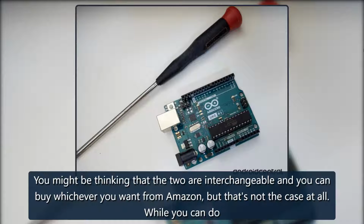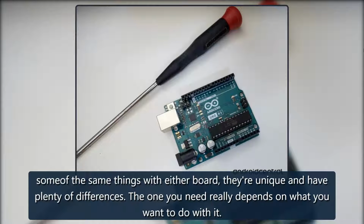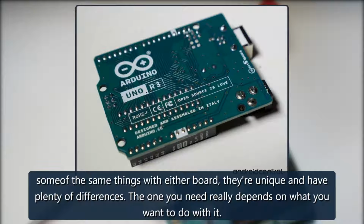You might be thinking that the two are interchangeable and you can buy whichever you want from Amazon, but that's not the case at all. While you can do some of the same things with either board, they are unique and have plenty of differences. The one you need really depends on what you want to do with it.